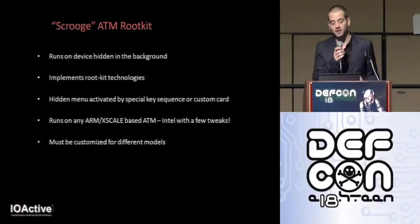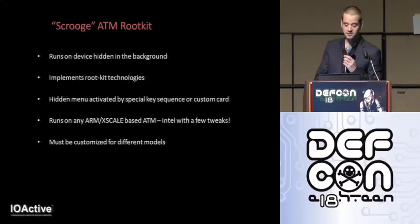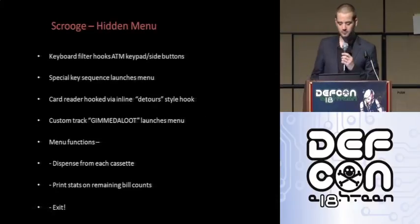Originally, it was designed for both Intel and ARM, but it turns out that CE on x86 is actually pretty rare and basically non-existent in the ATM world. The code for interfacing with the ATMs has to be customized for different ATMs, as they all use different peripherals and fairly non-standard protocols for communicating.